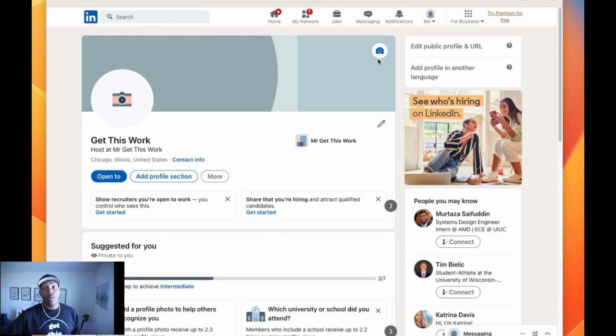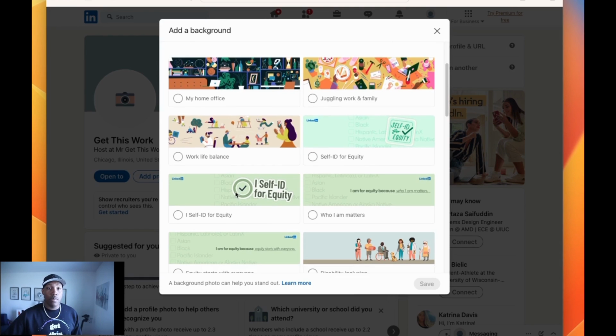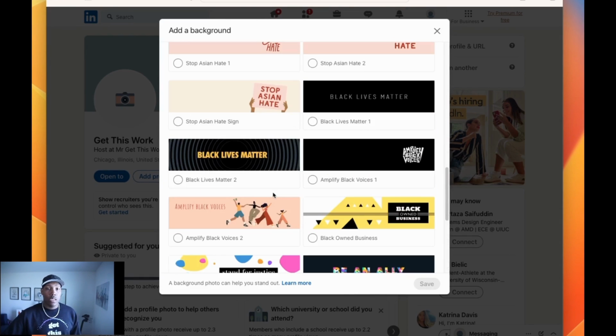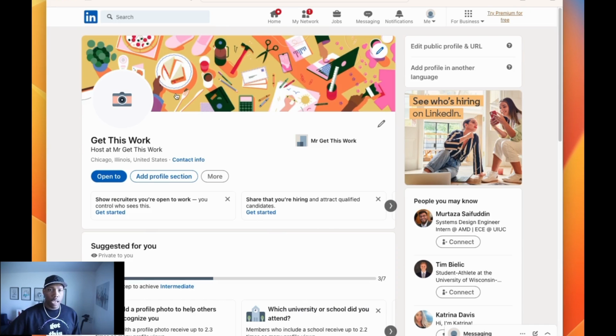So easiest way is literally to click on the picture icon. And if you don't have a picture, just pick any one of these to pop up on your banner. It's an opportunity again for you just to showcase who you are and your brand. You want this to be clean. So a lot of times LinkedIn has the pre-built ones already. And like I said, a background can help you stand out. That's what you want. You want to be able to stand out on LinkedIn. And so I'm just going to save this. And what you'll see, the first thing that happens is it pops up. It's the first thing people see, right?